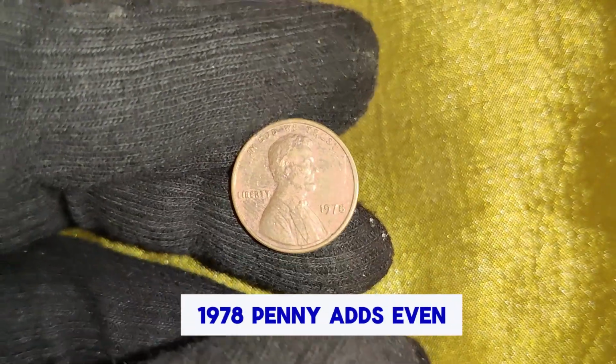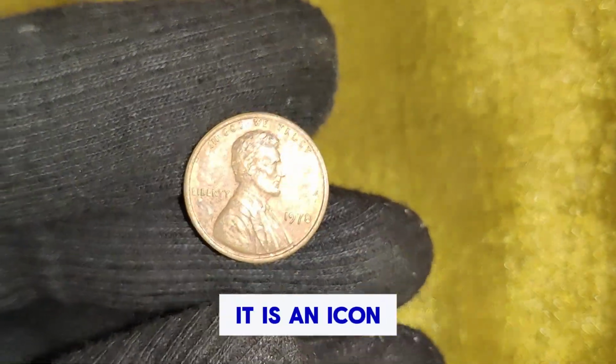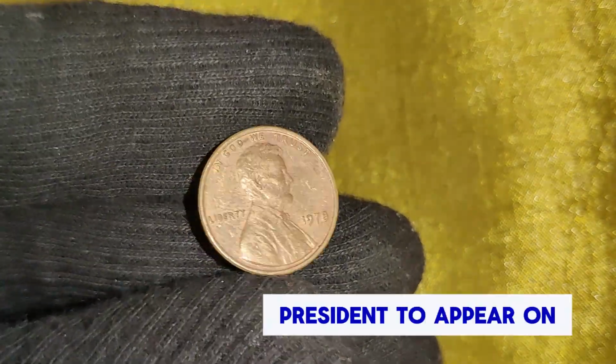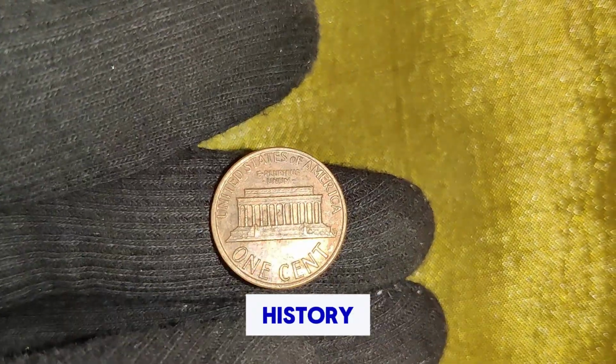The symbolism of the 1978 penny adds even more depth to its story. On the obverse, Lincoln's face is not just a portrait, it is an icon of leadership, freedom, and perseverance. He is the only president to appear on a coin that has been continuously minted for over a century, a testament to his enduring place in American history.